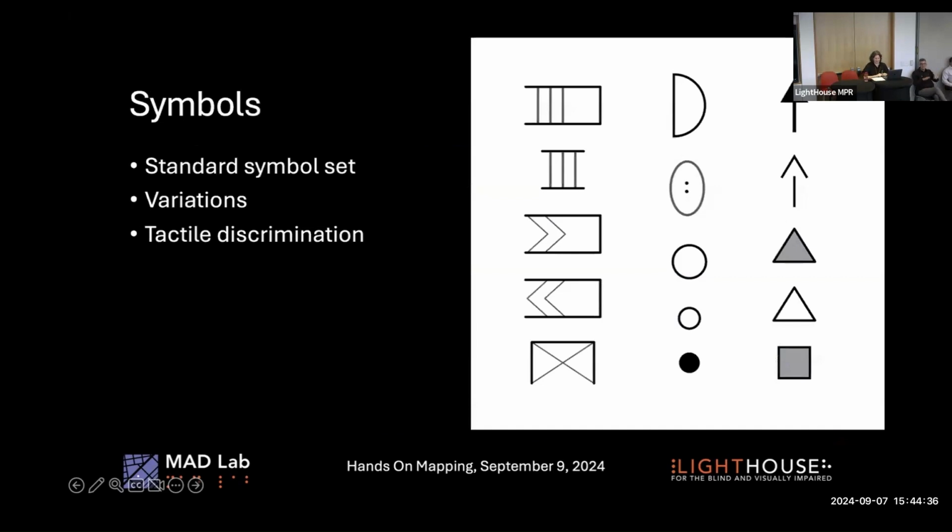Symbols. On the screen, I have a series of symbols that we often use on our maps, including stairs, steps, elevators, escalators, bus stops, circles, arrows, triangles, and squares. These symbols represent individual features or a point of interest. This could be a restroom, a parking area, a picnic area, or a city, really anything that's useful or a focal point in a space. Symbols can be different shapes or sizes, always to the scale of a fingertip, and they may include Braille.